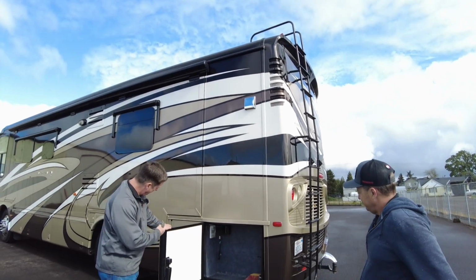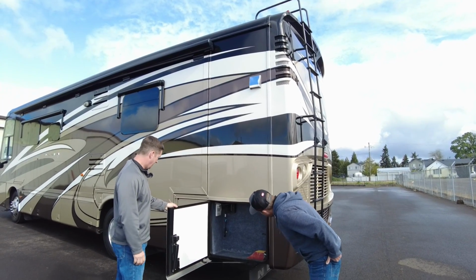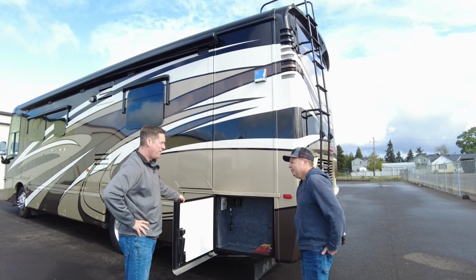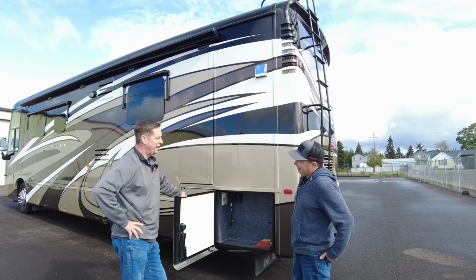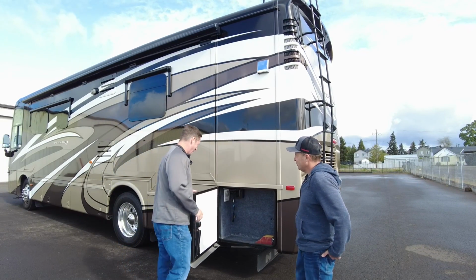A little bit of storage here. Another outlet. Boy, that's nice. What do you think that cord is there hanging, Louie? I'm going to go with that's the preheat for the engine. Engine block heater. That is correct. You're 2 for 2.